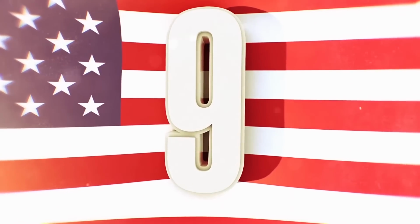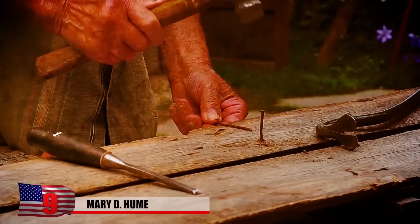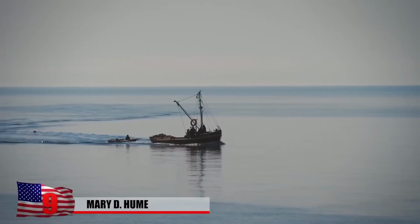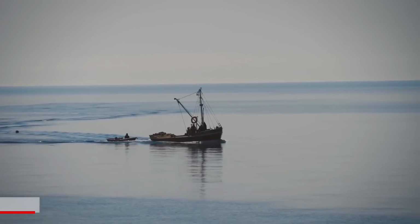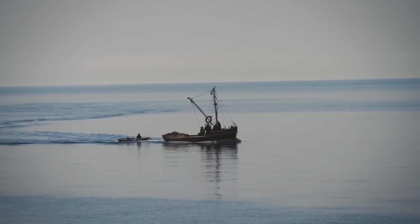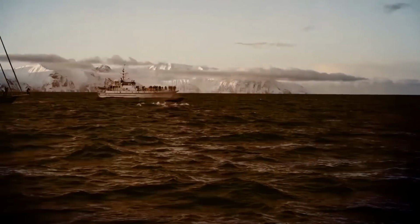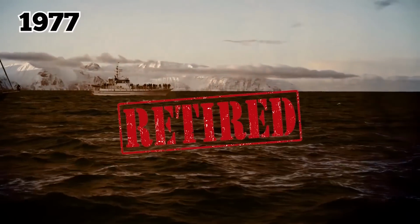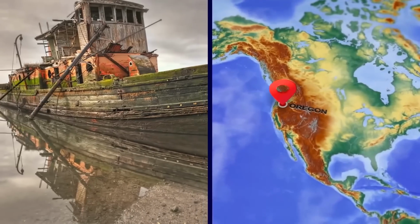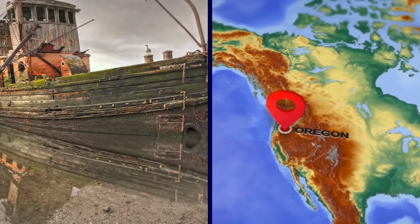Number 9. Mary D. Hume. In 1881, a prominent Oregon businessman named D Hume built a steamer called the Mary D Hume. The timber vessel hauled cargo between Oregon and San Francisco for 8 years before serving as a whaling vessel in Alaska and then becoming a tugboat. Mary D. Hume was retired in 1977 after almost 100 years in service. She was towed back to her original home in Gold Beach, Oregon.